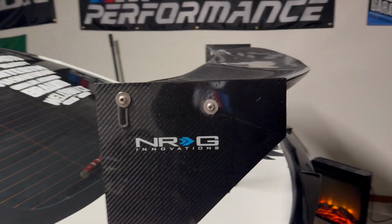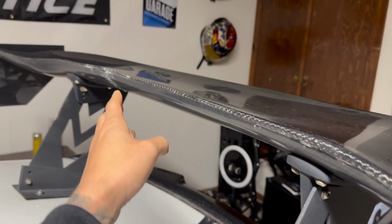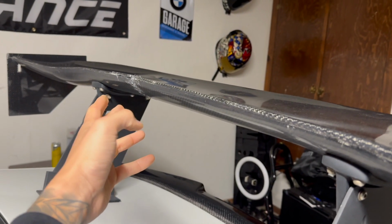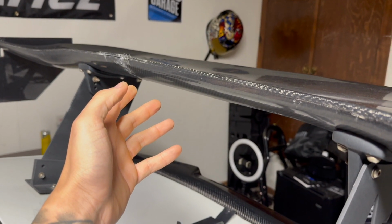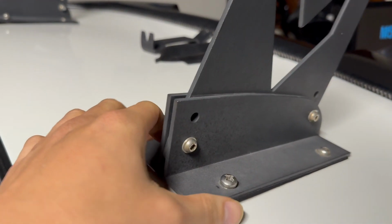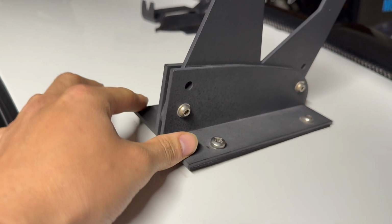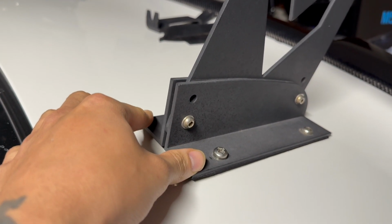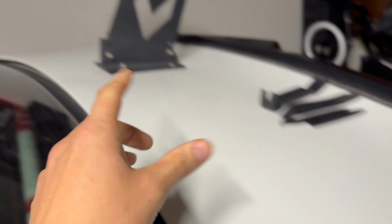So just to show you guys, this is what the spoiler looks like now. As you can see, literally the hood came back and smacked it. And also stripped these bolts up in the front too. If you see, it doesn't sit flush anymore. So when I'm driving, let's say I brake or I take off, literally this will go like this. So I stripped these front two on each side.